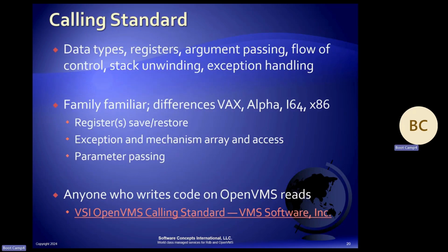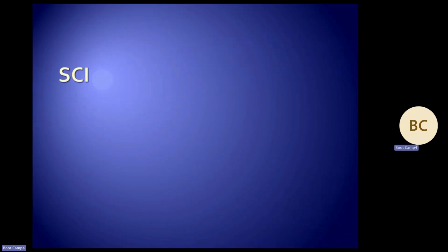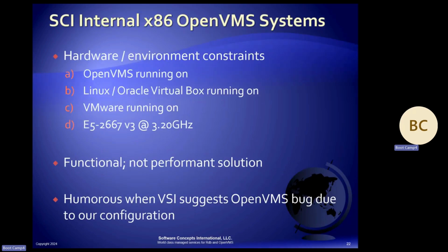The calling standard is family similar all the way back to the VAX days, and yet there's a bunch of differences. Again, almost nobody programming commercial applications cares, and you should not. If you feel like you need to, read that document, then decide if you still feel like you need to. If you're developing real code and important things, yeah, know the calling standard, but what goes in what register and what is unwound on the stack, don't worry about it. If you have any questions about the calling standard, John Reagan's email is included at the very end of this presentation. What's his cell phone number? Oh yeah, call him anytime, day or night.